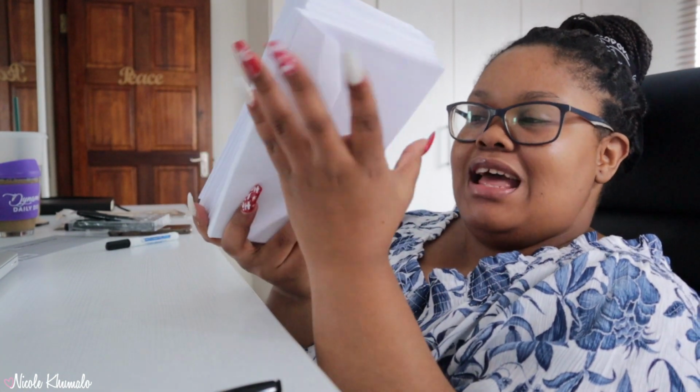Okay, so this is 100 envelopes and I want to jazz the front up a bit. So I'm going to go backwards from 100 all the way to envelope number 1 and make it cute. I'm going to take out all my stickers. You know, we're getting crafty up in here, okay?